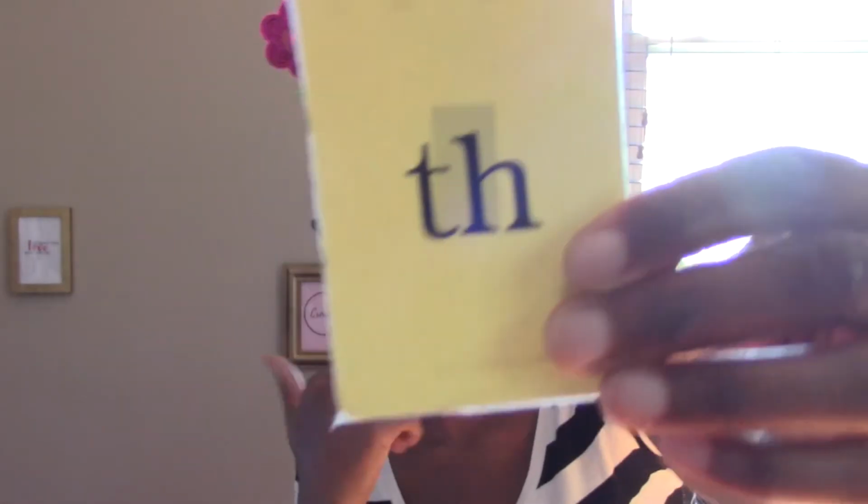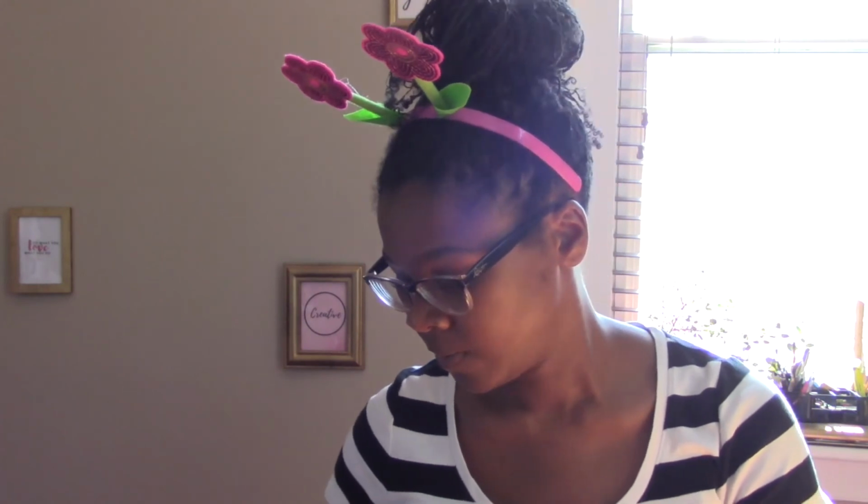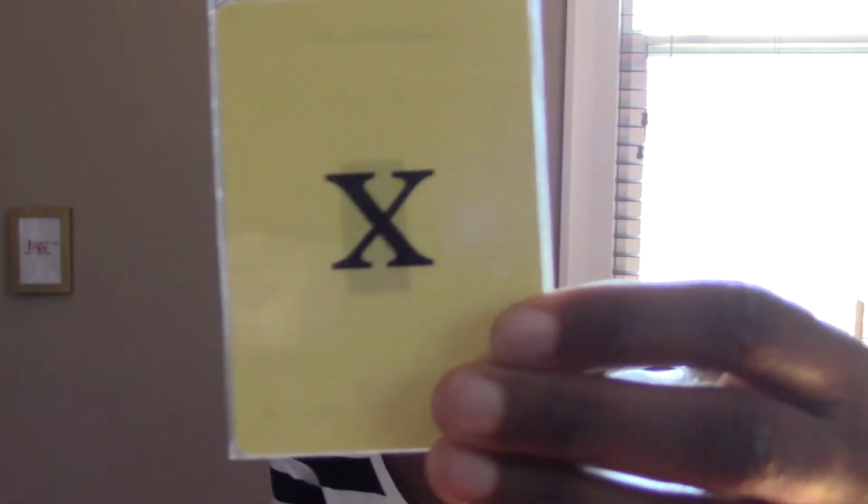The next one is the digraph that makes the F sound. What digraph is that? TH, thumb, th. Good. All right, the next one is the letter that makes a kss sound. Timer's up. What letter is that? X, fox, kss. Excellent.